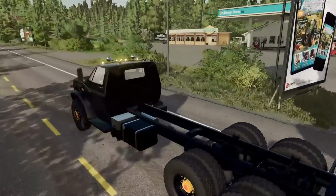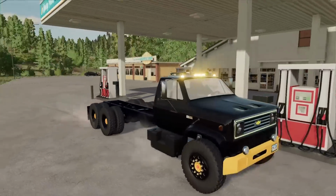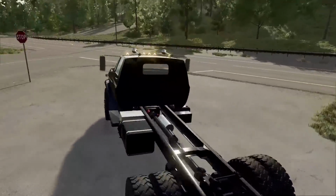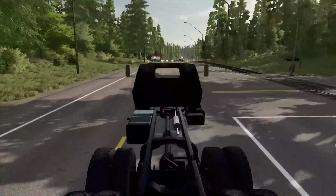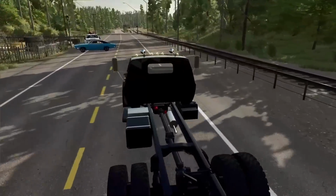That's it. This thing isn't the fastest, but it is a tow truck, so you've got to have enough power to tow some vehicles. Let's just swing by the gas station. We don't need fuel. I don't know why I'm pulling in here, but definitely a nice looking truck. Maybe we restore it and open this tow truck business again. We could maybe reopen the tow store, but it's not a very profitable business unless you've got the giant tow rigs to be doing all that crazy stuff.